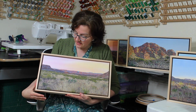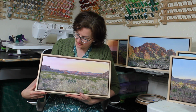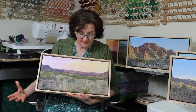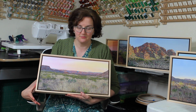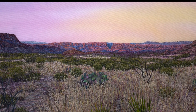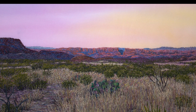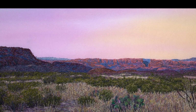One of my favorite pieces in this series is this one here that shows Santa Elena Canyon in the background. This is from the Burro Mesa Spring Trail, and again, I think so many of these pieces are of morning time, which is a really wonderful time in Big Bend. This is right as the sun was coming up, and so most everything was in shadow with this wonderful pale yellow and pale pink sky.